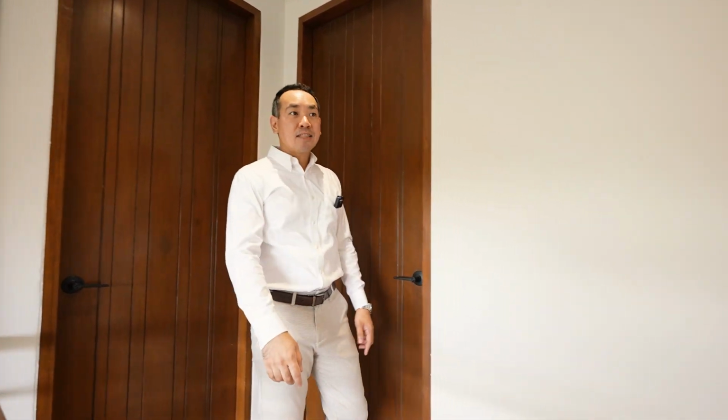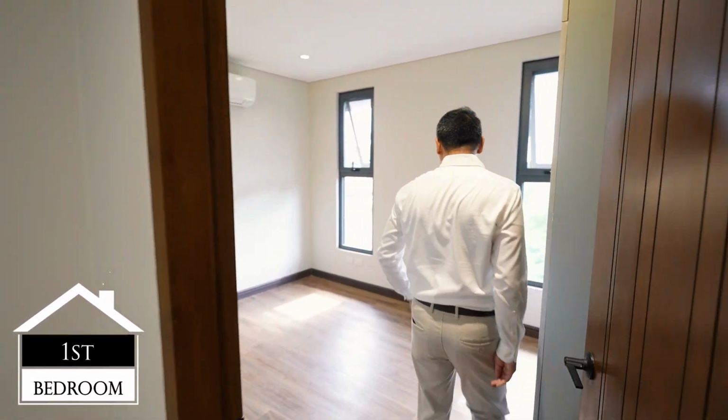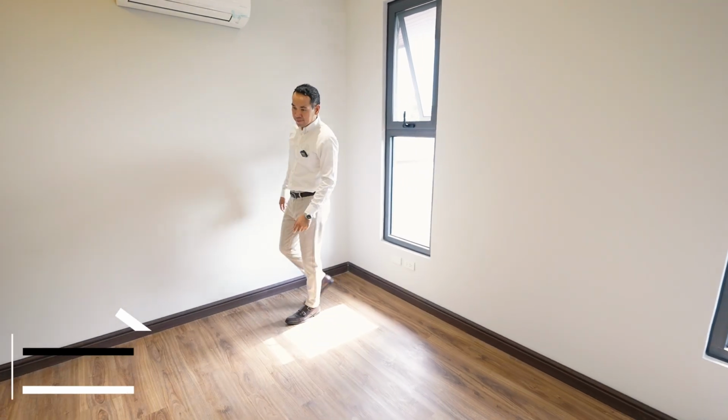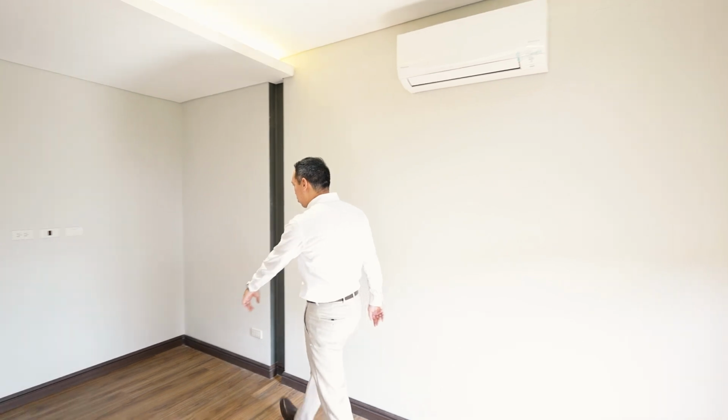Okay, let's begin by taking a look at the first bedroom, second bedroom, and we're gonna cap it off with your master bedroom. But let's begin here. First bedroom. You have wooden design laminate flooring and a complementary baseboard right here.